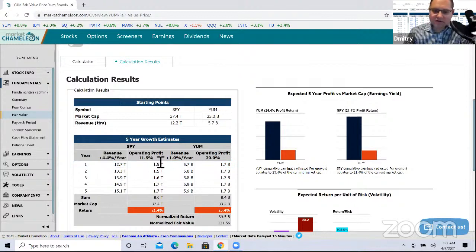If we assume that the operating profits will be 11.5%, that would be the profits from this revenue for each year. So cumulative, if we added up 5 years of profits, it's 8 trillion. So if we took $8 trillion in profits in 5 years and we paid 37.4 trillion to buy all the company, all the stock, that's a 21.4% return on invested capital.